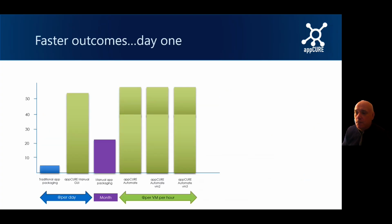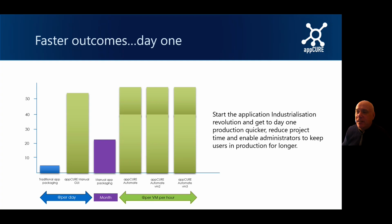How fast can we do this? So we are talking a game-changing speed of application transformation. We are talking an app every 6 to 8 minutes. So that equates to roughly, on an 8-hour day, 50 to 60 apps per day. If you would like to look at automation, that is 40 to 60 apps per VM per hour. This is truly industrialization of application transformation, where we want to get project times down and give the ability for administrators to get the project done quicker and keep users in production environments for longer.